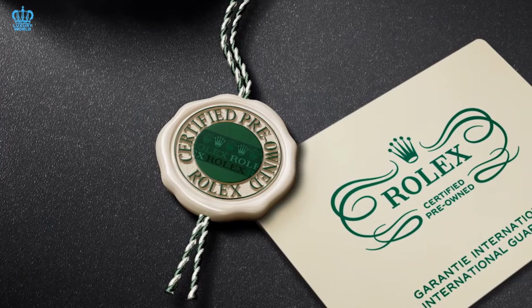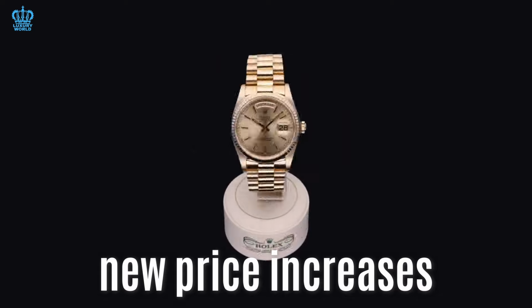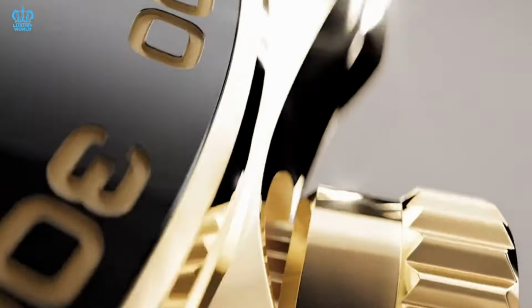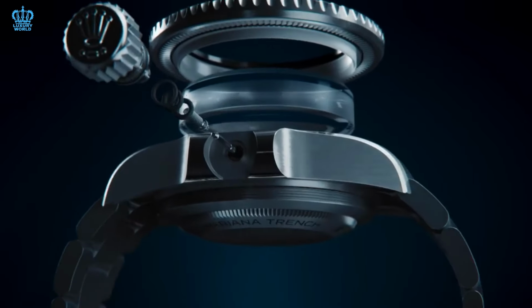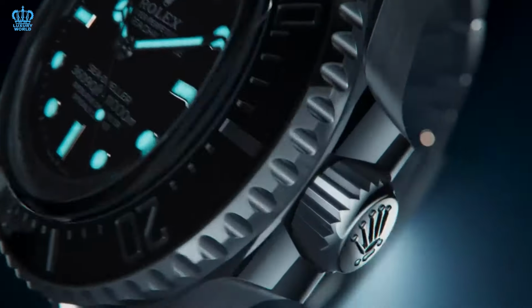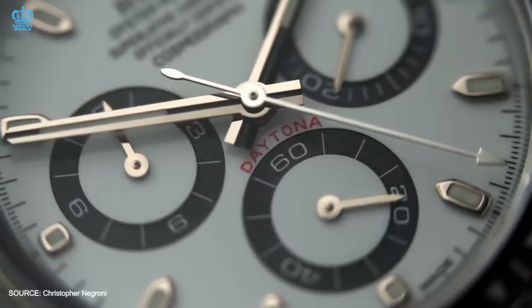Well, we have begun to witness an influx of the 2024 models, complete with the new price increases. It is no surprise, Rolex authorized dealers held on to these pieces in December, strategically waiting for the price hike on January 1st to maximize profits. Now, we are seeing a noticeable uptick in these models hitting the market. Despite the increase in 2024 models, watch lovers are still actively purchasing them.